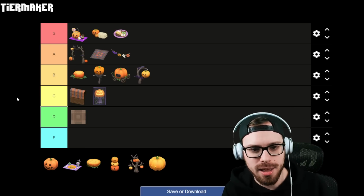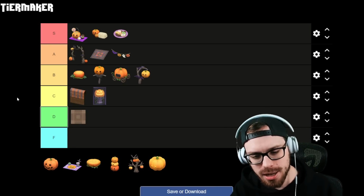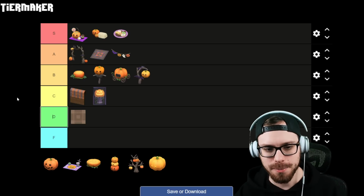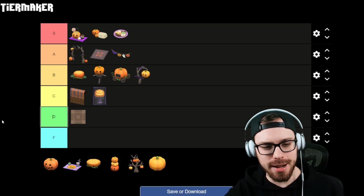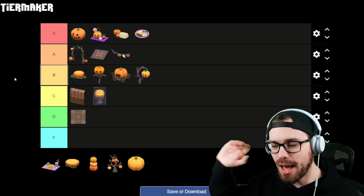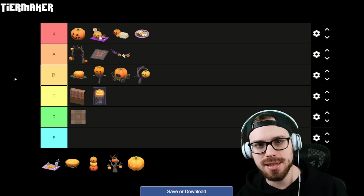Very low B. I think you can utilize it. I've seen it at the entrance of graveyards and stuff like that. It's a very solid item. I like it. Okay, next up is the spooky lantern. Right in S, at the highest of S. This is the item, okay?